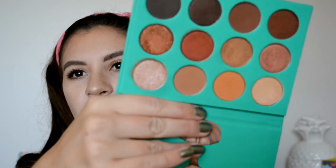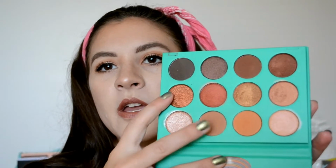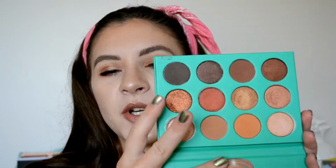This has a lot of really pretty shimmers as well, and some really nice mattes. I have it on today. I used this today for the look I have going on. I tried to bounce around in this and use stuff I hadn't used before. So I did a lot of simple looks, like a look with these 2 right here. So it's a transition and a shimmer.